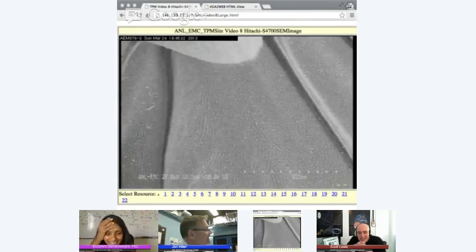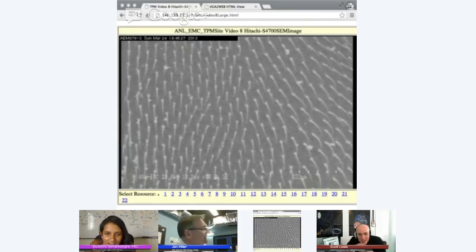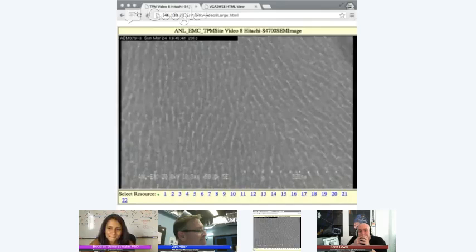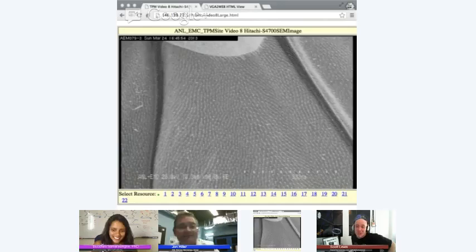Oh, that is awesome. Let me get a little bit of a refresher here. These are individual hairs that are coming off of the wing. Wow. Yeah, seriously. I'm speechless, and I'm never speechless. Yeah, me too, you're never speechless.